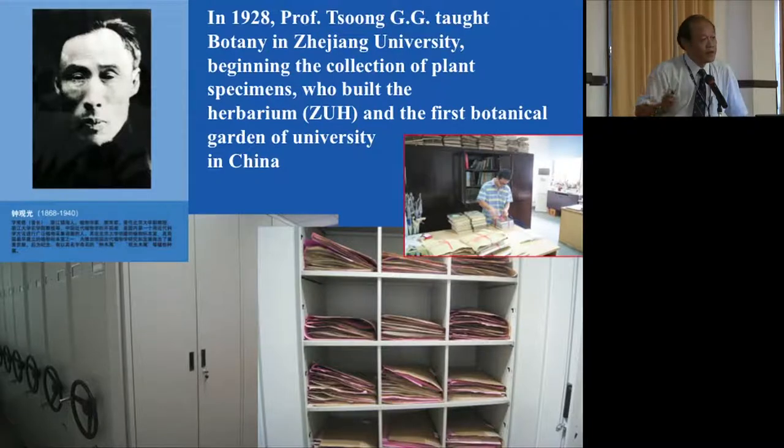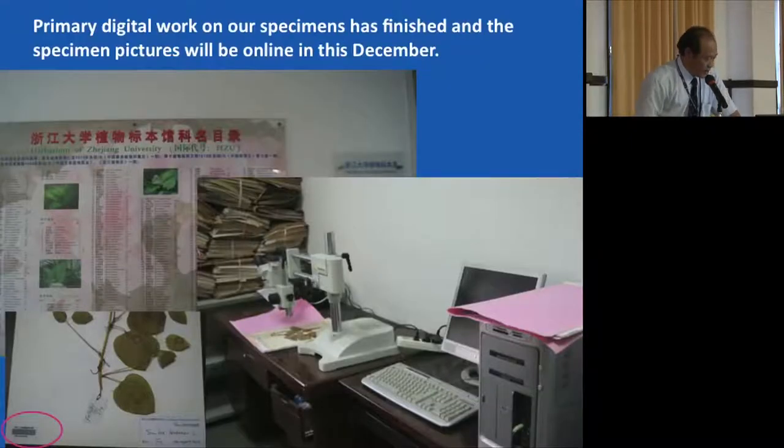He studied in Japan from 1910 to, I forgot the detail. Then he came back to China to teach, first in Beijing University, then moved to our university. This is the preliminary digital work on our specimens. Maybe we'll be online this December.